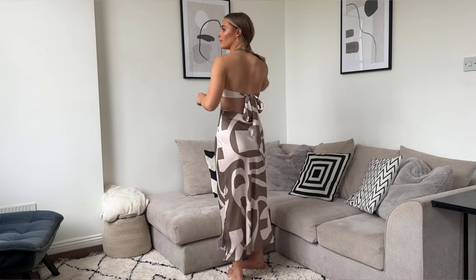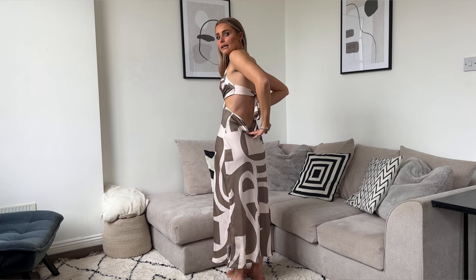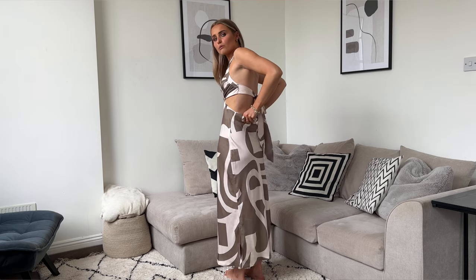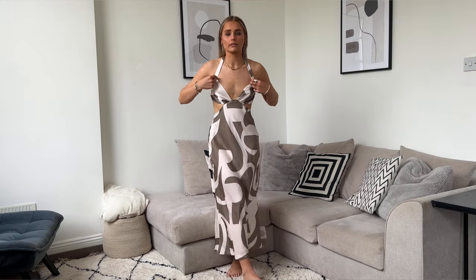It's got a lovely back, so this goes around and you tie a bow. I think the back here is meant to be like that. It's kind of like a cowl, I can't remember what the word is. Cowl neck? I don't know, but either way, I think they've done that for down there. I think I'd probably prefer it if it was tight. But it's still cute. I actually really thoroughly enjoy this dress.